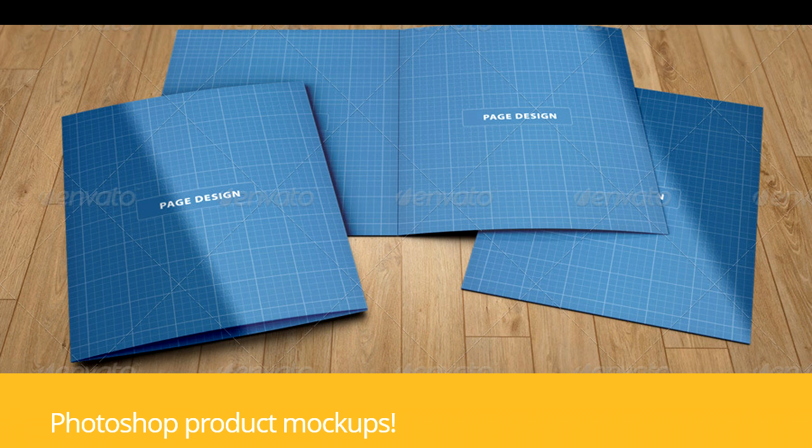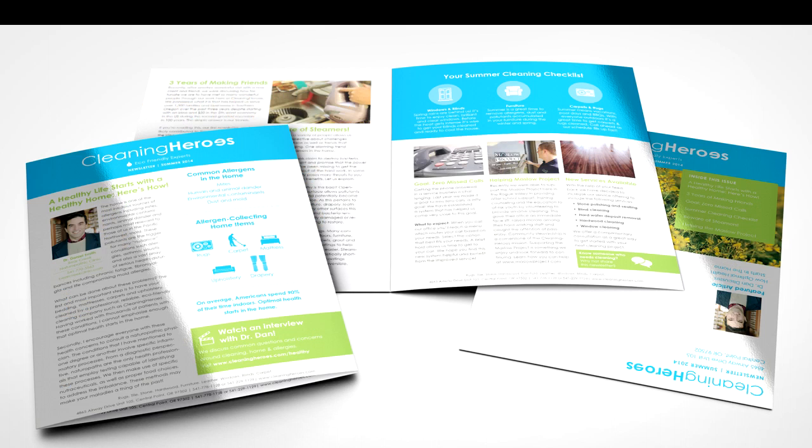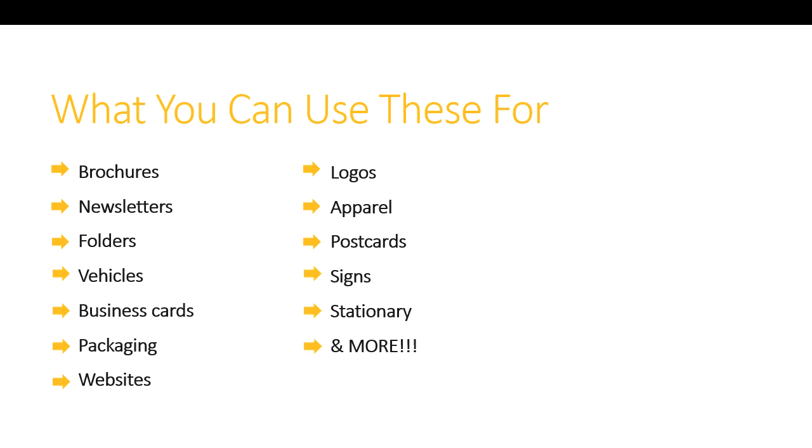So no longer do you need to go professionally print all your pieces and hope to photograph them just right, and that all your work looks consistent year after year. Let me show you an example of what some of my work looks like when you drop it into Photoshop product mockups, such as what you see here. We'll go back to that slide in a second. Actually, no, let's talk about this first.